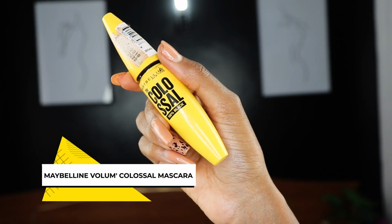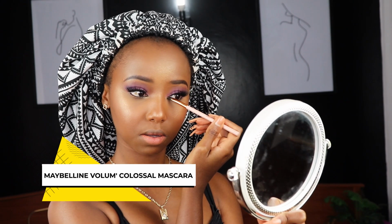Okay, so my eye shape is like that. I don't know what other way to explain it other than like that. So what I like to do is go into my inner tear duct and just put a small line just to really accentuate that shape. I have to look forward. Not too much. Just like that. I'm not even sure whether it's visible to you guys, but I really find that it accentuates that shape that I have.